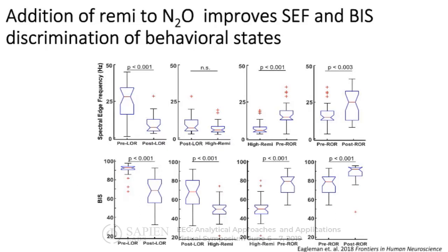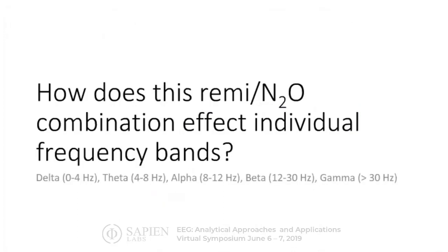And the addition of Remi to nitrous oxide also causes the BIS values to recover. So if you remember from the figure that I showed you before, the BIS values looked very similar when the patients were at 60% nitrous oxide, but you see that it recovers here. And so it can discriminate between those states.